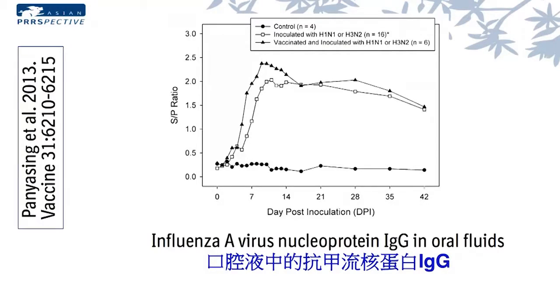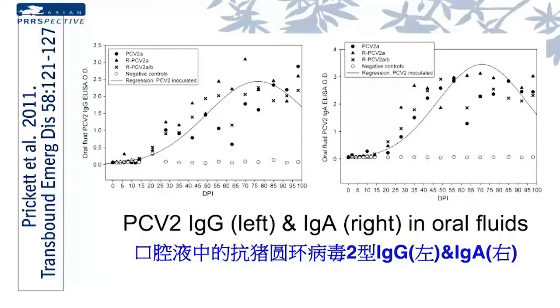Here's influenza A virus. This is some work done by Dr. Panya Singh. But again, you're seeing, here's our negative controls. Here's animals who were vaccinated with influenza vaccine and then challenged. Very, very fast response here on an NP ELISA, nucleoprotein ELISA. And here's unvaccinated animals. Again, a very fast response. And then we return to PCV2. This actually is data from the same study done in Dr. Presnick's lab, showing an IgG response on the left and an IgA response on the right.